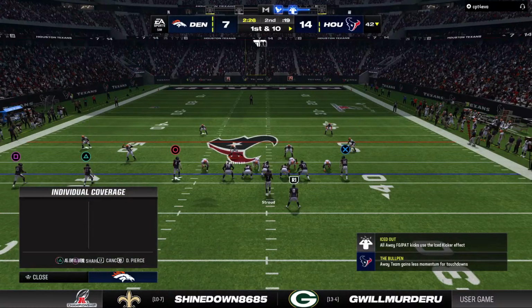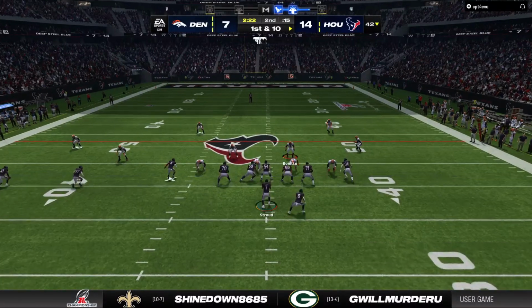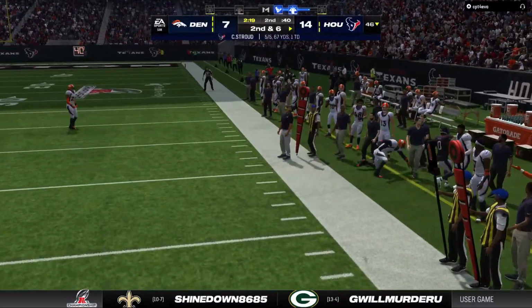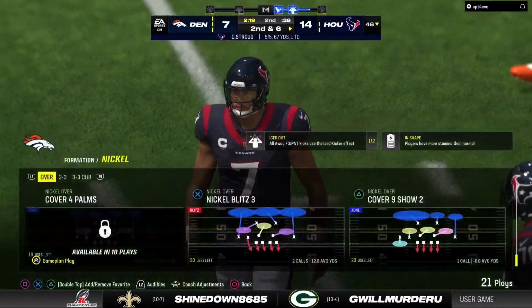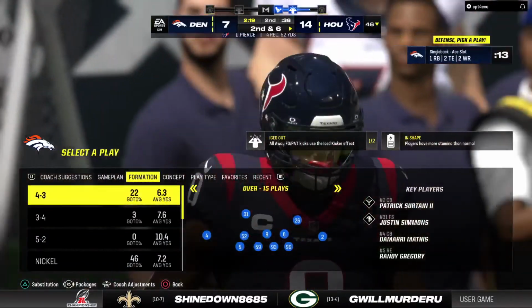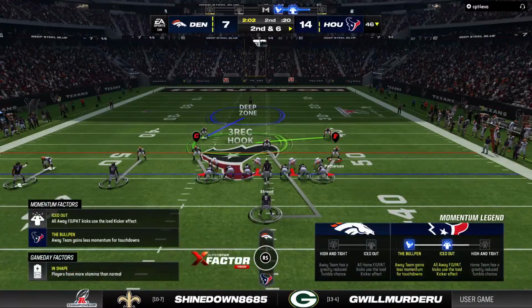Ready. 7 Pirates. Stroud out of the gun here. Gets the dump off to Pierce. And he's able to get this one out closer to midfield across the 45. They'll give him 4 yards there, and that will bring up 2nd down.